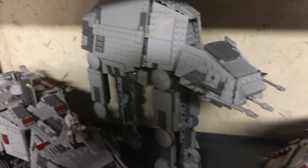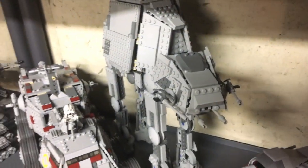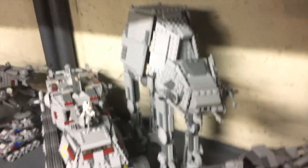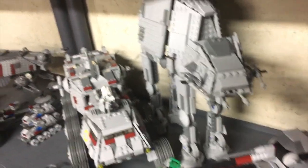And I really do love it. I'm hoping to get a newer version soon. And after watching Rogue One, the AT-ACT, I'm hoping that Lego makes one of those pretty soon, and I definitely grab one of those. I just love how it looks. The sizing is great, and overall, that's my number 6 pick. Let's move straight on to number 5.